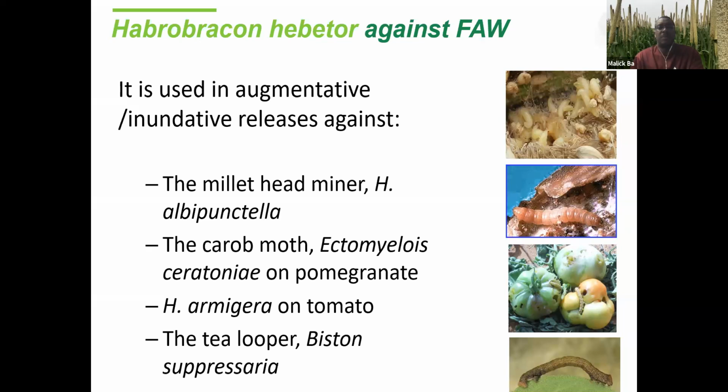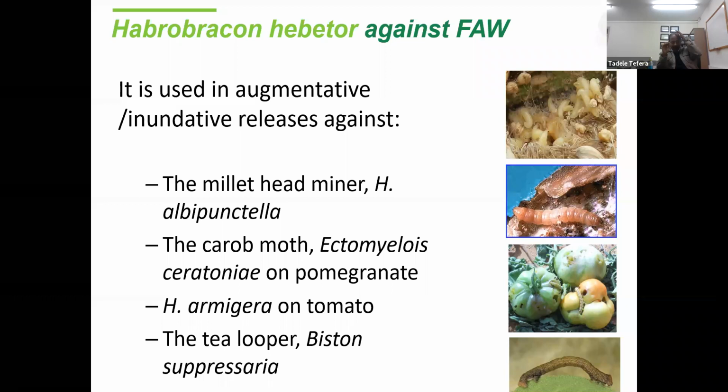And Habrobracon hebetor has been used in augmentative release against the millet head miner. That's the picture here on the top right. It has also been used against the carob moth, especially in Iran and other places, to control the carob moth on pomegranates. And it is also used against Helicoverpa armigera on tomato, and also against the tea looper in India. Next, please.